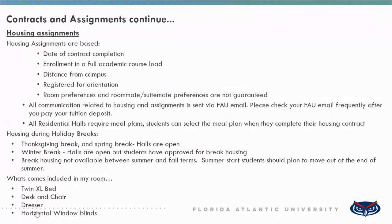Break housing is not available between the summer and fall terms. Students who are starting in the summer should plan to move out at the end of the summer. So if you're here for summer 3, you would move in and then you would move out. We get our halls ready for your return for the fall semester, and then you're able to move in. But we really work with our students throughout the summer to talk to them and communicate what that process looks like.